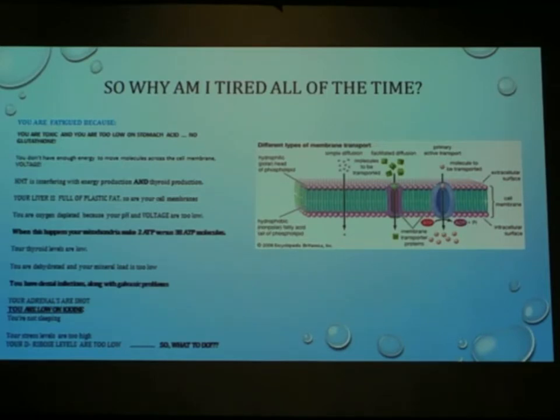Your thyroid levels are low, you are dehydrated, and your mineral load is too low. You have dental infections along with galvanic problems, your adrenals are shot, you are low on iodine, you're not sleeping, your stress levels are too high, and your D-ribose levels are too low. So what do you do? You go back to that slide where it says identify the stressors, right? And this takes a lot of work.